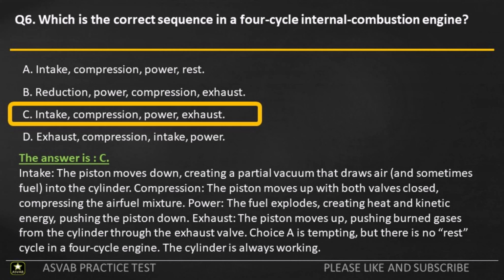Intake. The piston moves down, creating a partial vacuum that draws air, and sometimes fuel, into the cylinder. Compression. The piston moves up with both valves closed, compressing the air-fuel mixture. Power. The fuel explodes, creating heat and kinetic energy, pushing the piston down. Exhaust. The piston moves up, pushing burned gases from the cylinder through the exhaust valve. Choice A is tempting, but there is no rest cycle in a four-cycle engine. The cylinder is always working.